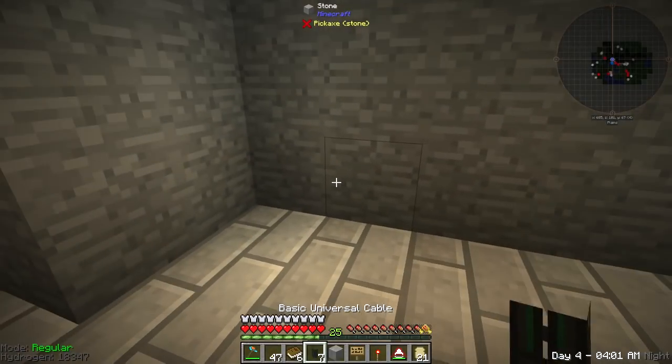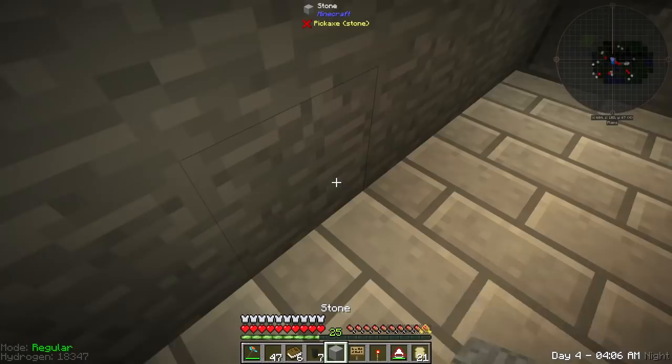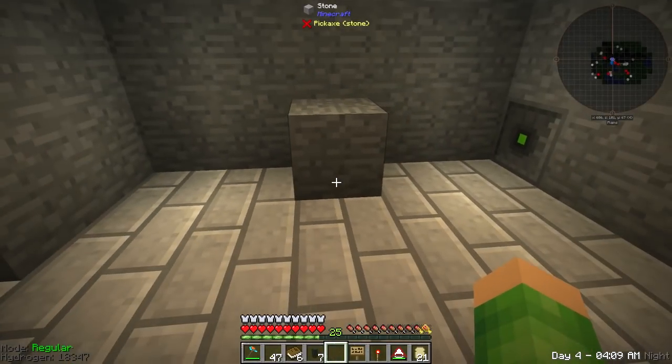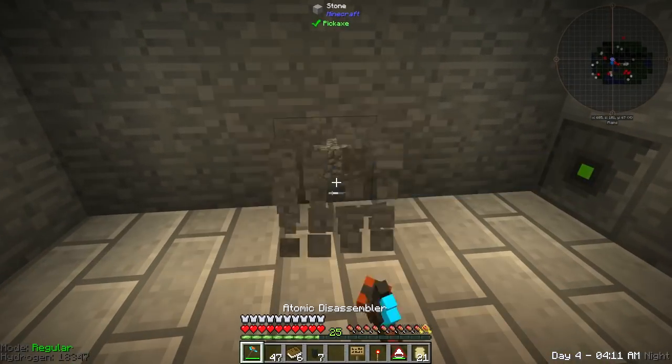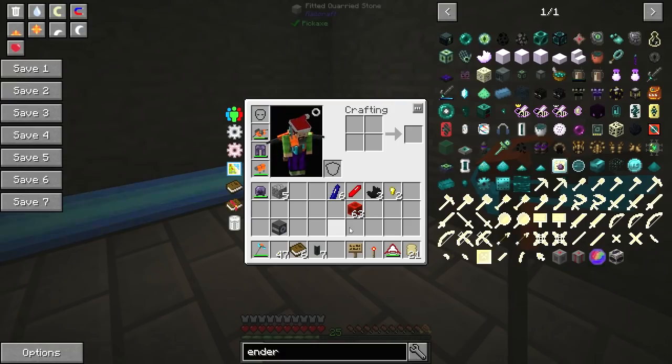Actually, if I just chuck some stone in front of it, let's see what happens with stone. Absolutely nothing. Can I put it there? Will that change it? No, it doesn't do stone. Okay, it's only certain blocks it does. That's fine. But we've got that ready.